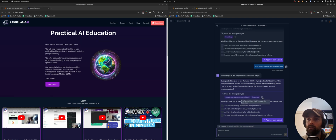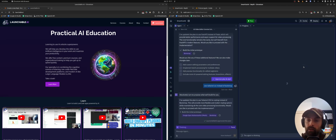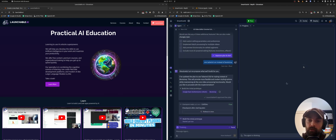We got Google, OpenAI. Okay, so it's still saying Bootstrap here. I'm not really sure why. Let's approve the plan. If we get the first build and we can see that it's using Bootstrap and we don't want it to, you can ask it to rewrite it.